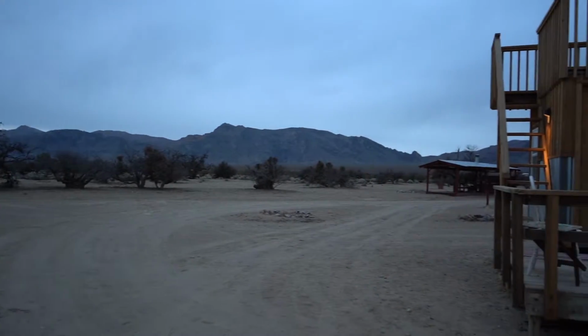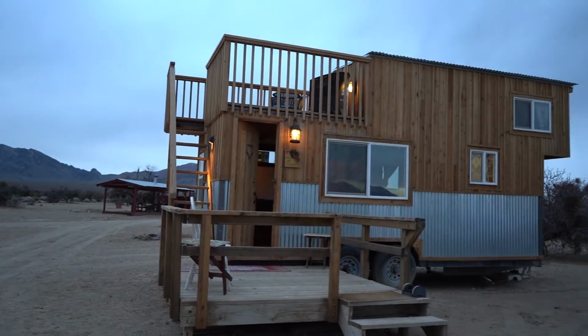Tiny people on top of a tiny home, in the middle of Nevada.